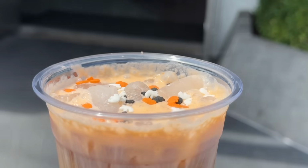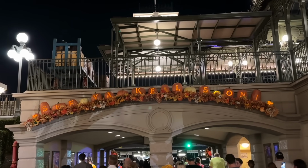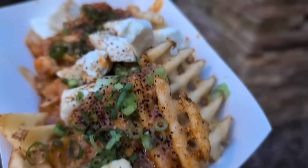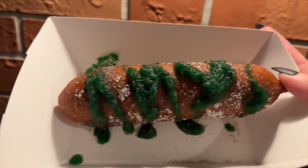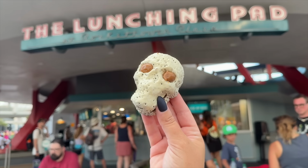But during the separately ticketed Not So Scary event that happens after the park closes, those who purchase a ticket for the event will have a ton of extra exclusive snacks to choose from, like the Cajun Crawfish and Sausage Poutine from the Golden Oak Outpost in Frontierland, the Creepy Kimchi Corn Dog from Sleepy Hollow Refreshments, the Ursula Cone from Storybook Treats, and the Skull Cake from the Lunching Pad.